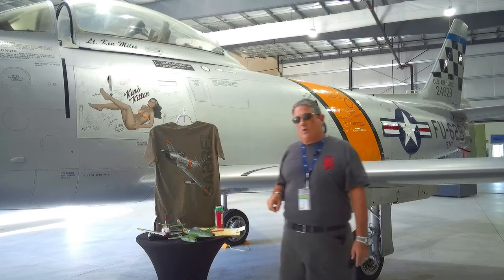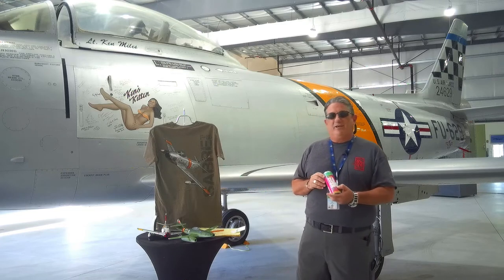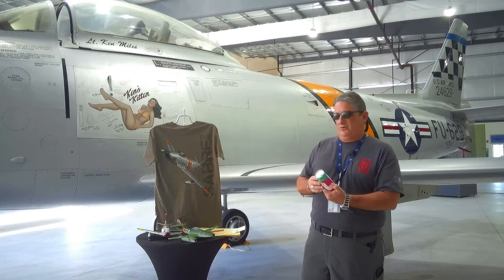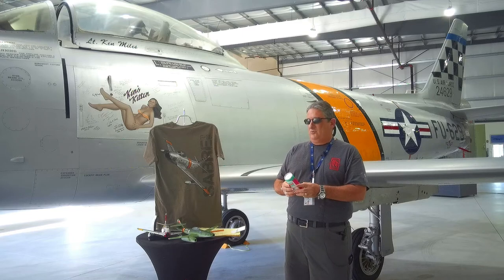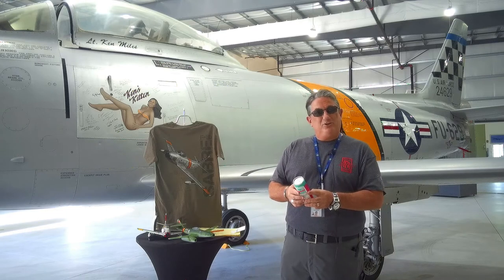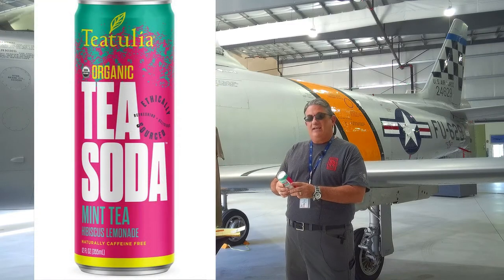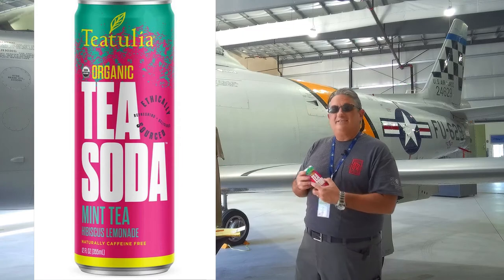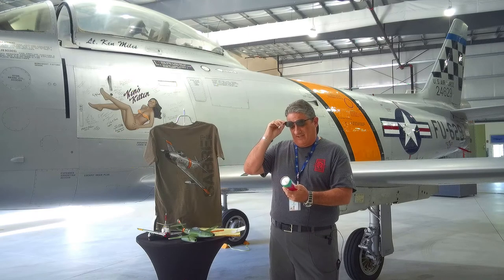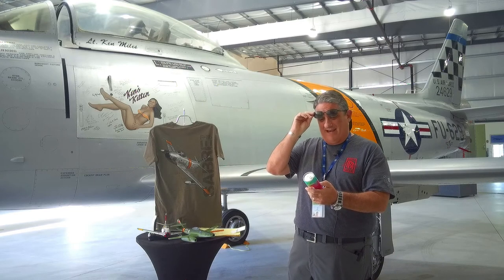Now, I'm going to do something landmark here. My wool gathering assistant, I do not know that we have ever done aluminum. I don't think we've ever done an aluminum can. So Greg has gotten really, really far-fetched today. This is Tea Julia, I think. Organic tea soda, mint tea, hibiscus lemonade, naturally caffeine-free, of course. It is ethically sourced. This can, this bottling, whatever you want to call it, it has its tea soda. Get it in your mouth. Born in Bangladesh, made in Denver.